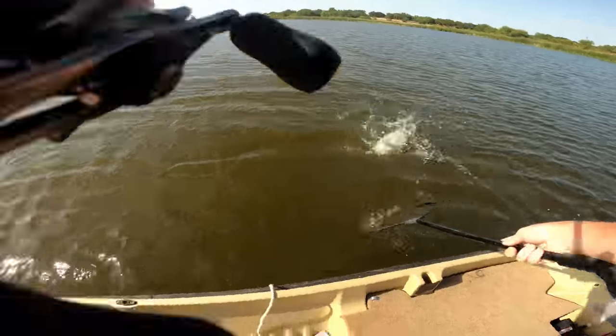Water skier in, baby, come on. Come here, baby. I'm so sideways in her mouth. She's just been on top of the water the whole fight. Is my GoPro dying as I'm reeling it in? It is, we have this camera though.